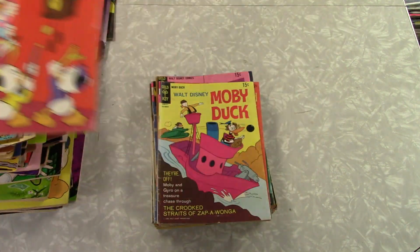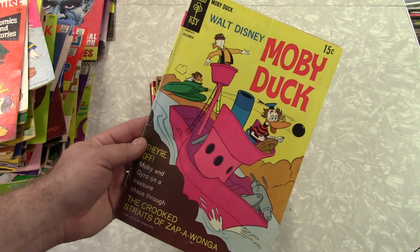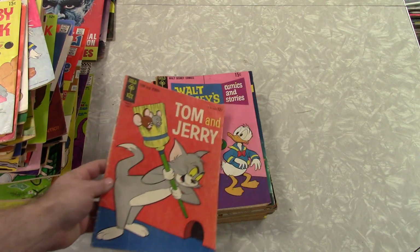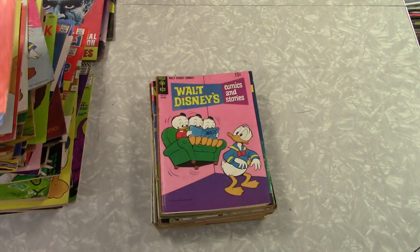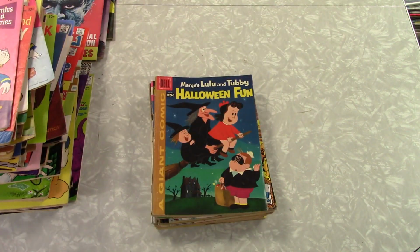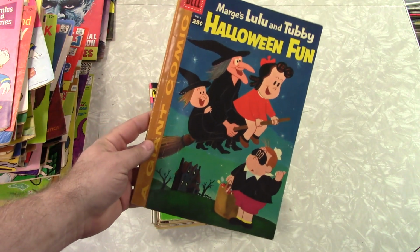Which is when I get collections in from Silver Age, everybody gets excited. Oh, did you get Spider-Man? Did you get Avengers? Did you get Batman? No, I got Donald Duck. That's 90% of the time it's Gold Key Dell cartoon books. So I don't see a lot of the superhero stuff in large runs. It's unusual. This is a really sweet book.